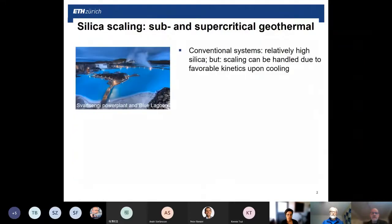Now, as a little teaser, I already mentioned silica scaling. If you have a conventional high enthalpy operation, yes, silica is known to be something that can affect your operation, but in essence, engineers, chemical engineers and others have managed to overcome it, and it's actually thanks to favorable kinetics of silica in these fluids. So you can even dispose the water, let the silica coagulate, and then make money out of that with people bathing in there, like the Blue Lagoon here in Reykjavik. So it's not a really big problem in these operations.